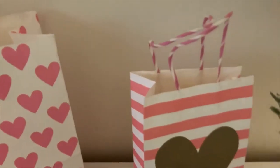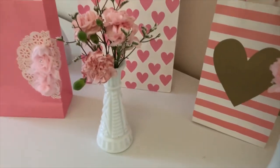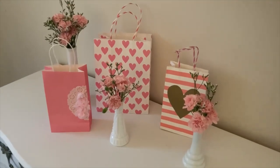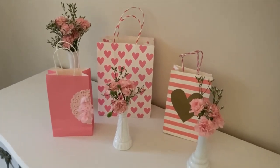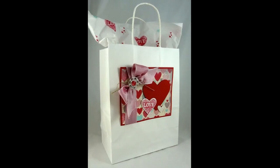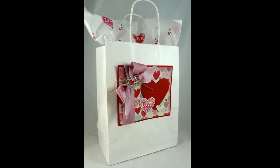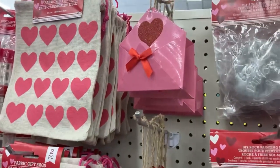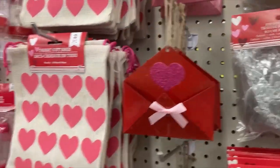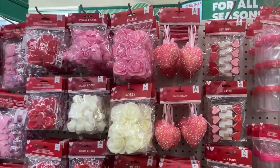And of course, you can do these any time of the year, really. And there's so many different embellishments that you could do. You could use rubber stamps, you could use old buttons, lace, pieces of fabric. If you know how to paint, I mean, the sky's the limit. I found this one on Pinterest. I thought it was really cute. It had coordinating tissue paper with it. And then this was just like a little quick walkthrough of some of the cute little bags and embellishments that Dollar Tree has.